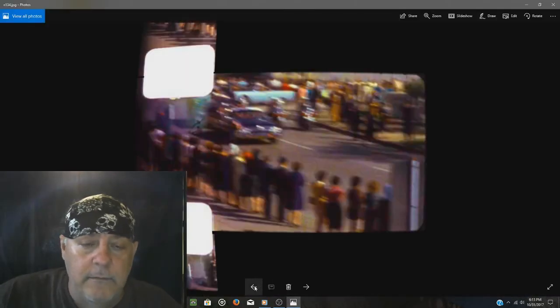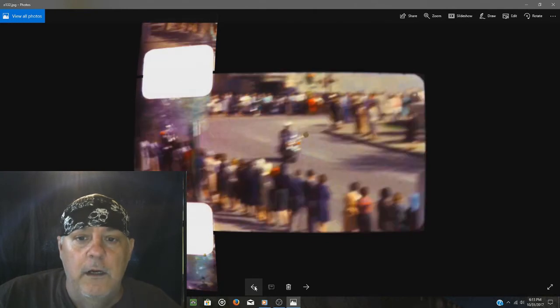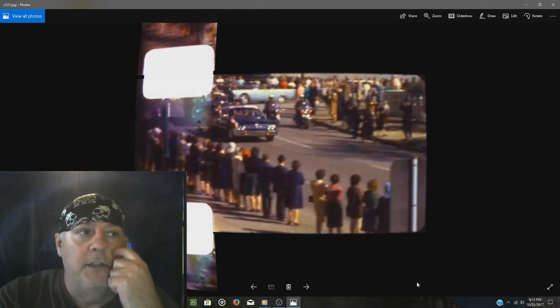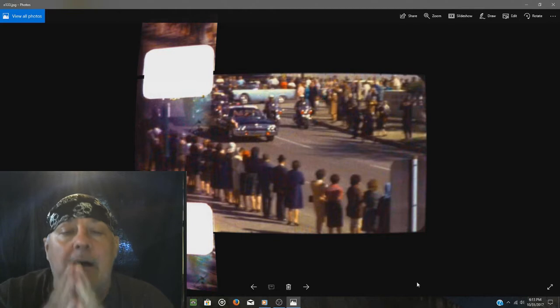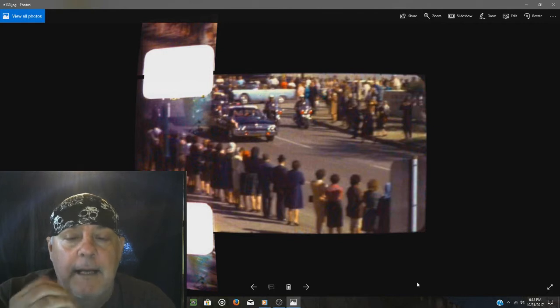Excuse me, this is frame 133. The other one's frame 134. Because as you see, here's frame 132. JFK's limo is not even seen yet. This is when JFK's limo is first seen. Now, keep in mind, we're going to go with the first false claim that people have been saying.